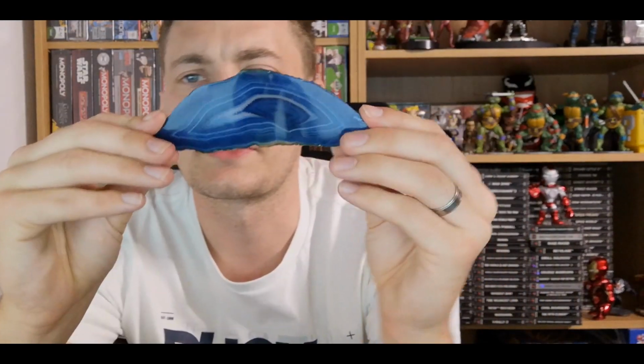Got some bits for my mum. These are £1 each. So we've got a rough cut of some amethyst. It was nice at some stage, but I think it's been knocked about a little bit. And whatever the hell this is, but it's pretty. So for the sake of £1 each.